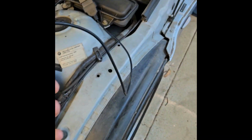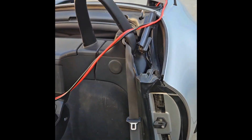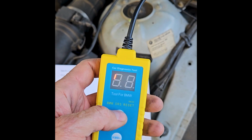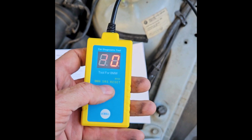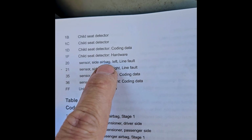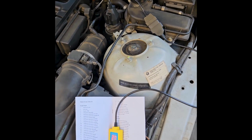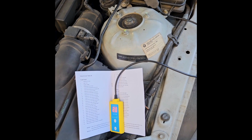Okay, so I figured out a couple things. One, you have to ground the seats. They have to be grounded, so I have them temporarily grounded to the battery. Then, if you see here on this wonderful scan tool, your first number is going to be a 2. After the FA, it's going to say 2, and then 20. So, just as I suspected, we switched it from sensor side airbag right line fault to 20, sensor side airbag left line fault. So we have a bad sensor, so it's kind of good news, bad news. We figured out the problem, but we were not able to fix it with the rice. So I'm going to order a new sensor and get that in.